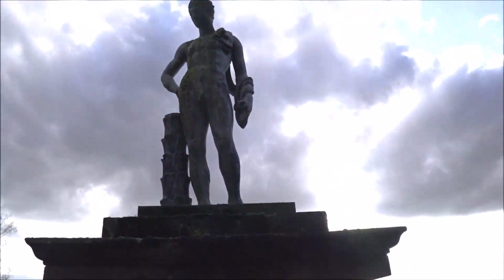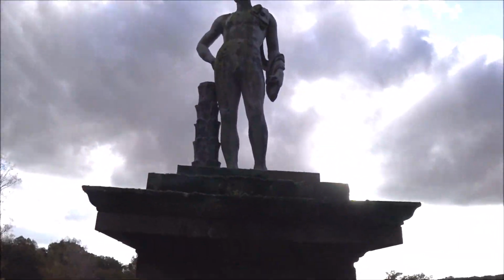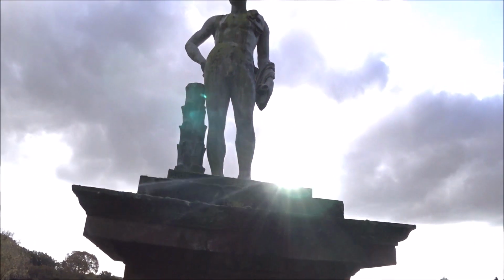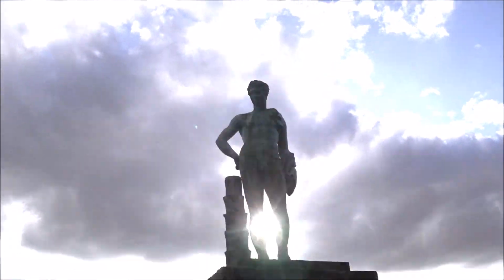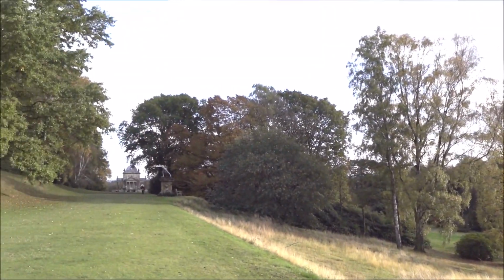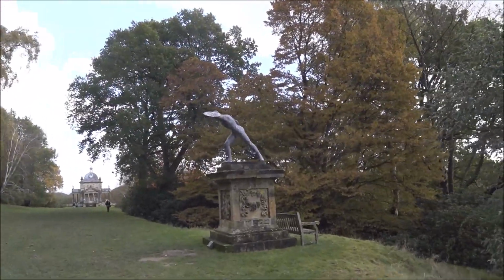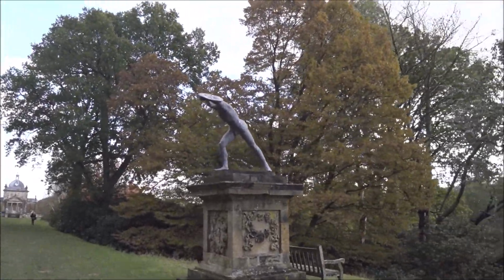So this one, Belvedere Antinous. This is the beautiful Greek youth who was Emperor Hadrian's favourite. If you can see that with the sun in the background. The next one looks like he's throwing a discus. Let's get to that one. I think that's my mistake. As I've got closer, you can tell it's a shield and a sword.